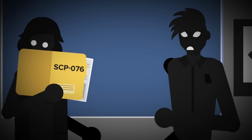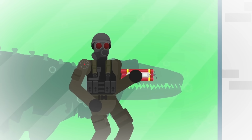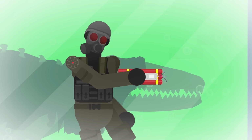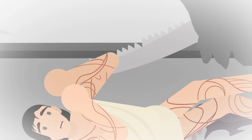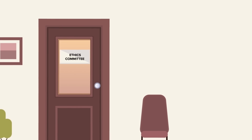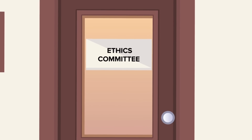There were some in the council who argued that this was a highly specific, isolated incident. The Chaos Insurgency had specifically engineered the SCP-682 escape as a way to draw Abel out, after all. Just because he failed this time did not indicate a pattern of failure, but this argument was eventually shot down, especially when the Foundation's Ethics Committee decided to throw in their 2 cents.